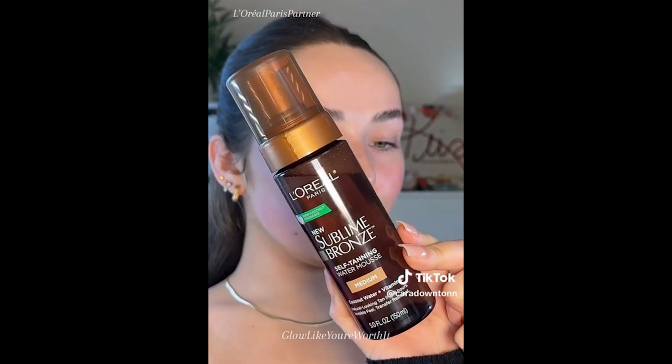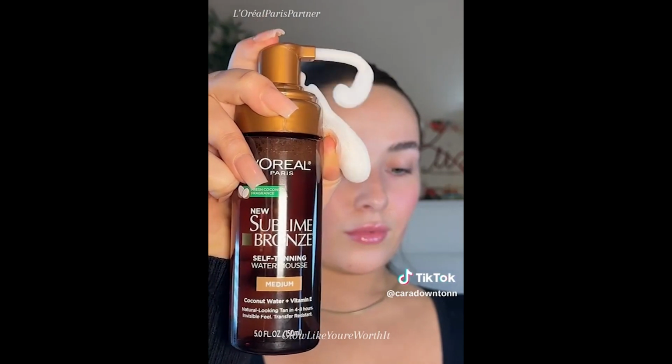L'Oreal also has other tanning products like their self-tanning water mousse, which is stunning and it gives you that luminosity and glowy skin. However, these are my results after a few hours and my skin feels so smooth, streak-free and no orange undertone. I feel beautiful.